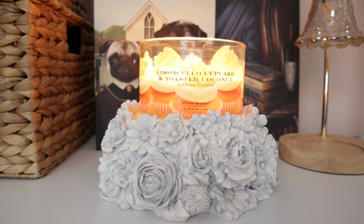And this is one of those classic summertime fragrances that I am just so excited to enjoy once the weather warms up a little bit. So yeah, it's a great fragrance. Listen, if you're at all a fan of coconut, I think this one is worth checking out, especially if you like the limoncello cupcake on its own. Just that little bit of added coconut in there is absolute perfection. So the scent itself, I cannot possibly give it enough thumbs up.